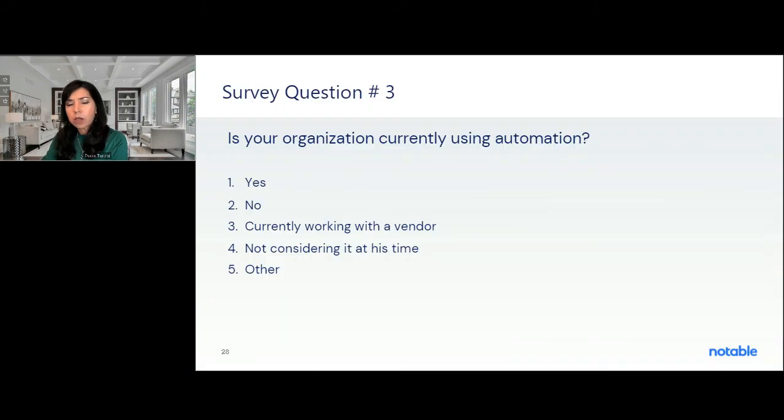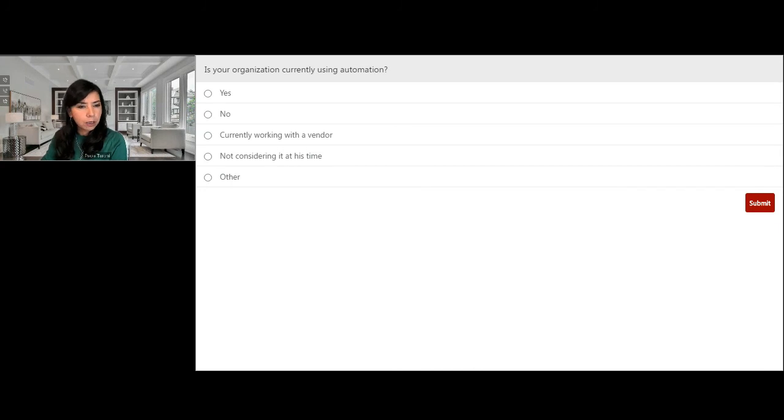So just a curiosity question. Of those that are in the audience, how many of you are currently using automation? So some of you might completely be using automation, some of them are not. Some of you might be working with a vendor to do so, or might not be considering at this time. So let's see what we get. Where are you in the process of implementing automation? I see some responses coming in. Let's allow some more respondents.